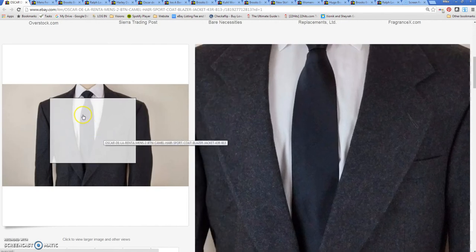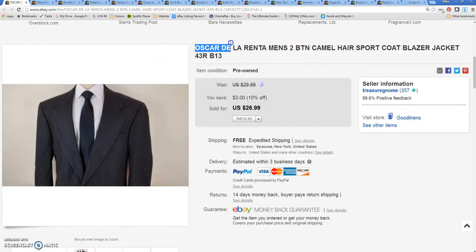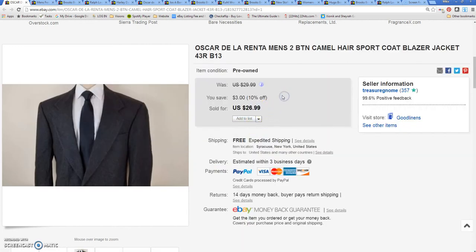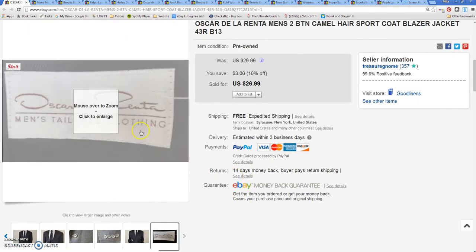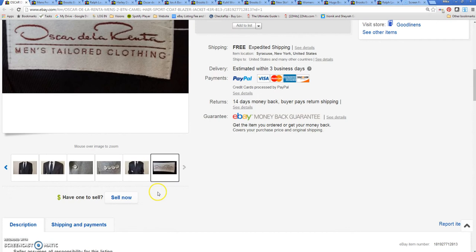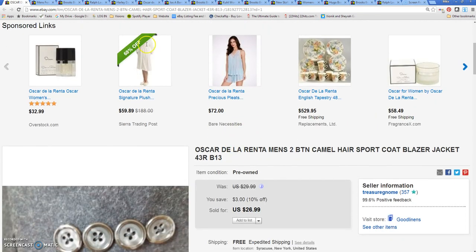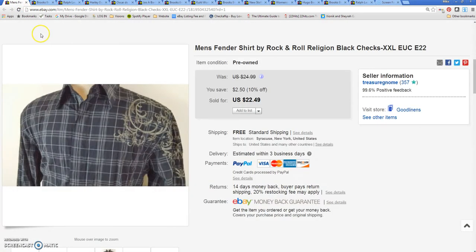Oscar de la Renta. Now, I don't usually buy these unless I get them half off. It is a designer brand, and this was cool because it was camel hair. But still, $26.99 is what it sold for. I'll take it, because I think I probably picked this up for $3 or $4, maybe less, and it sold for $26, so that's $15 in my pocket all day. I will take that, of course. So that's that. And this is a slow sell usually too. So just remember that this brand will sell, but there's a certain buyer looking for it, it seems like, and the style matters. So if you're buying Oscar de la Renta, be careful and do your research.